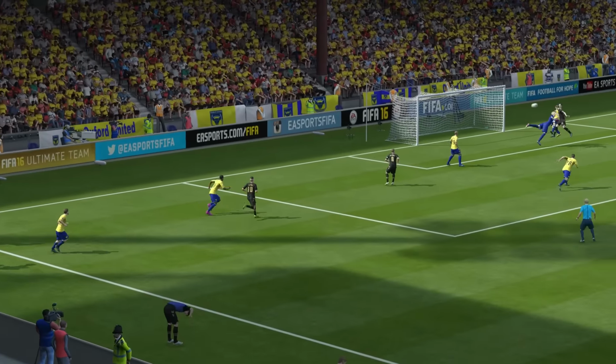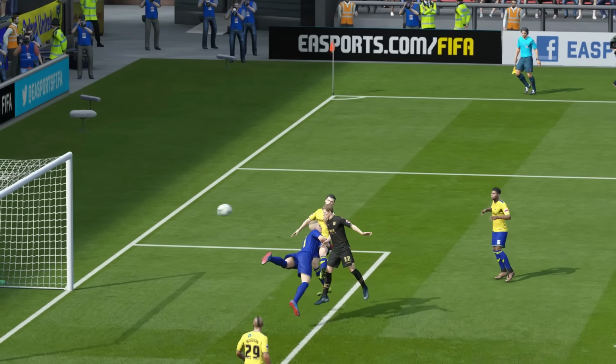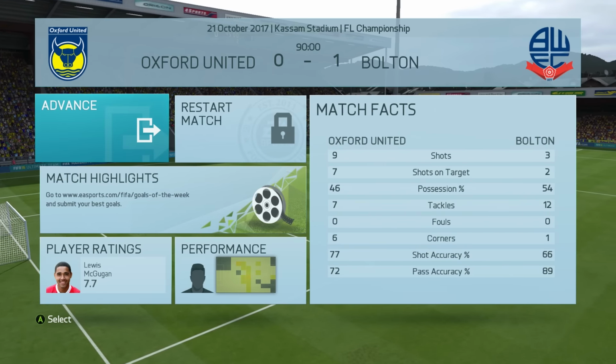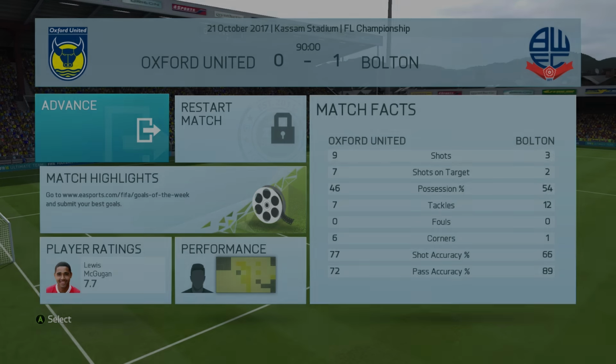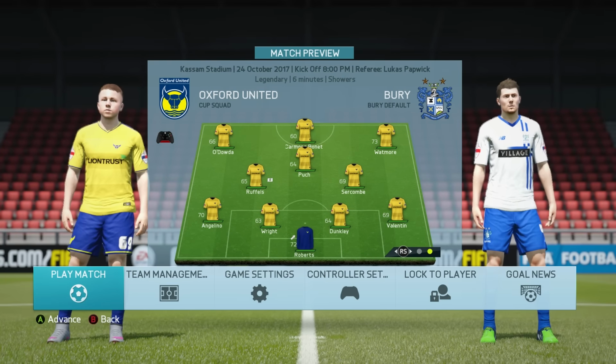Ridiculous. Look at this. Let's watch another close-up and see it in its full glory. Oh, what a move. If that was wrestling, that would be beautiful. It's not though, it's football, and it's a 1-0 win for Bolton. Time to take on Bury now then for a place in the Capital One Cup quarter-final.